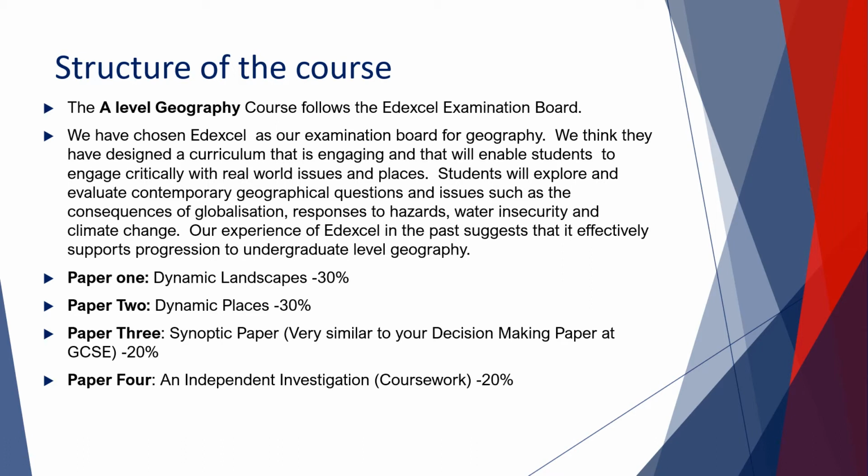Paper 1, Dynamic Landscapes, 30%. Paper 2, Dynamic Places, 30%. Paper 3 is a synoptic paper, very similar to the decision-making paper you would have sat at GCSE. This is worth 20%. And paper 4 is an independent investigation, a piece of coursework, worth 20%.